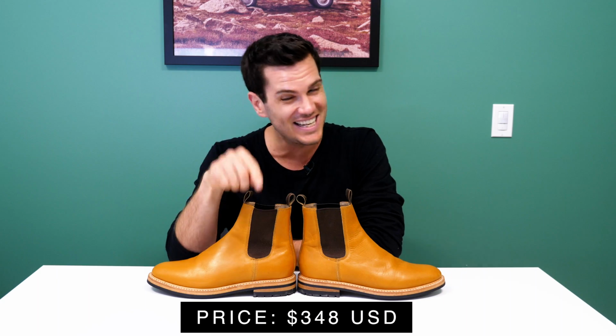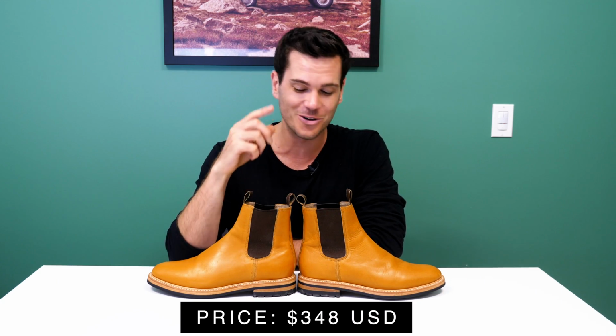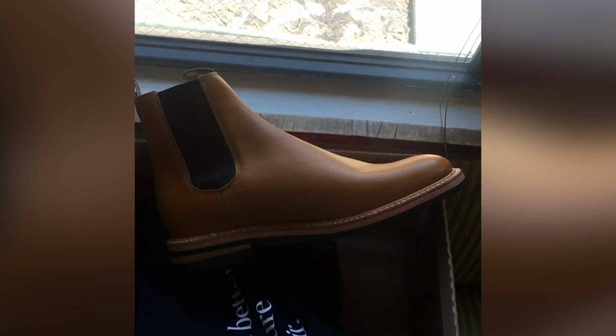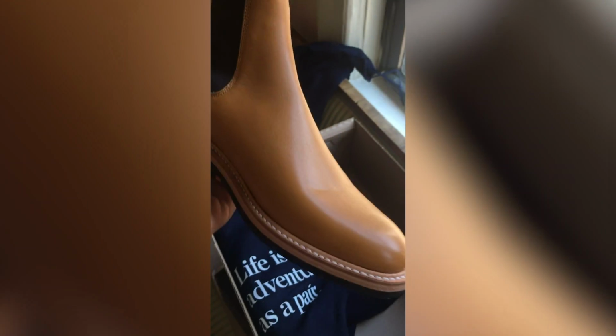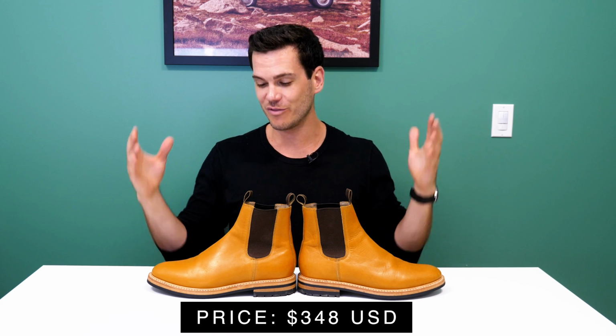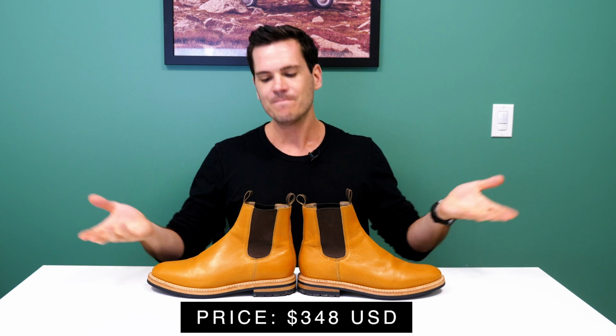Now, Taylor Stitch is nonetheless a direct-to-consumer brand, and the whole point of direct-to-consumer brands is that they can have a lot lower prices than the competitors who have to have brick and mortar stores and so on. So I kind of think $275 to $325 would have been more appropriate for this kind of boot from that kind of company. But it's under $350, so I'm okay with it. I don't love it, but I don't consider this price unfair or anything.